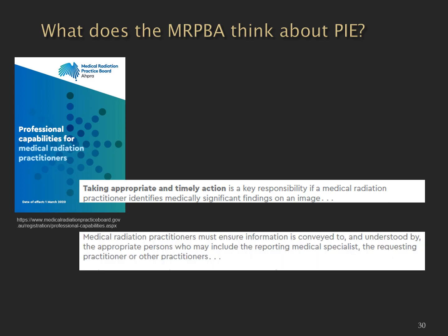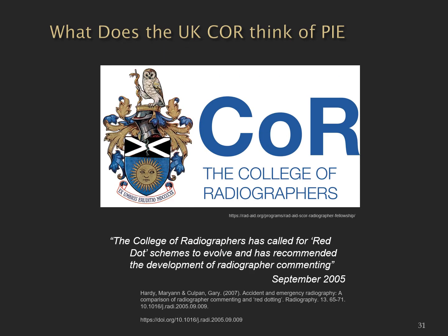The MRPBA goes further in the Professional Capabilities document, where it states that medical radiation practitioners must ensure that information is conveyed to and understood by the appropriate persons, who may include the reporting medical specialist, the requesting practitioner, or other practitioners. So the position of the MRPBA in relation to radiographer image interpretation is clear. It's noteworthy that you will need to read the relevant section of the MRPBA document to consider these quotes in their full context. So what does the UK College of Radiographers think of PIE?